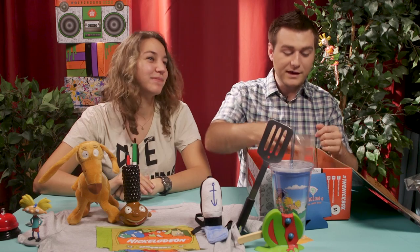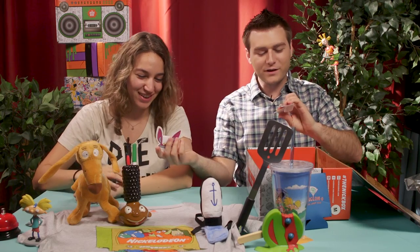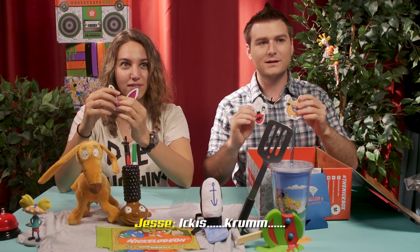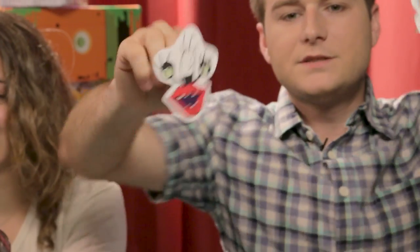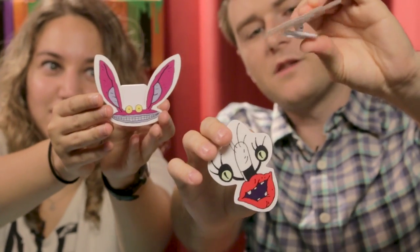Right, like these IRL Monsters chip clip set. That's pretty cool. That's so cute. Let's go ahead and open them. I actually forget their names. Does that make me a really bad cartoon person? Is one of the names Stinky? What? Crumb. Yes, I remember Crumb. So it's basically the three main characters from IRL Monsters, but they're chip clips.